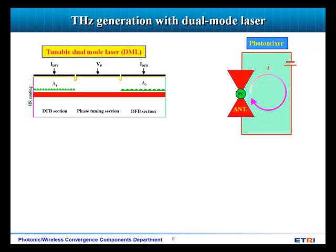Let me show you how to generate terahertz waves. When current is applied to both DFB sections, it provides stable dual mode operation when the phase section is reverse biased. The output power of the beating dual mode laser can generate carriers in the photoconductor, which can generate terahertz via carrier acceleration.